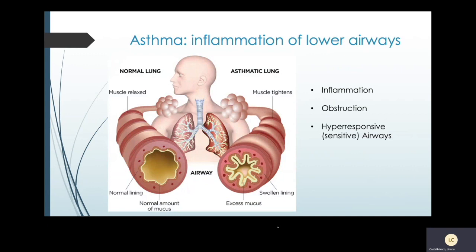So asthma. Asthma is an inflammation of the lower airways. As you can see in this picture, on the left side you can see the normal lung, what it looks like. And then on the right, this is what the lung looks like during an asthma attack. There's three things that happen. There's inflammation, which is the swollen lining inside the airway. The muscle also tightens around the airway.